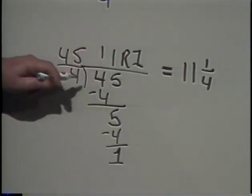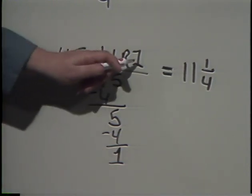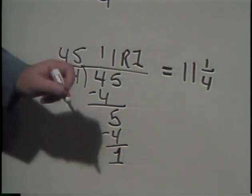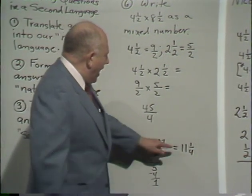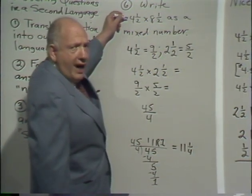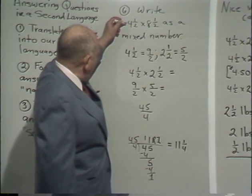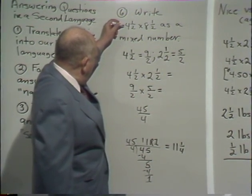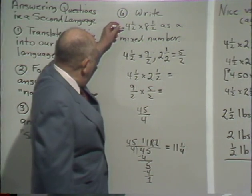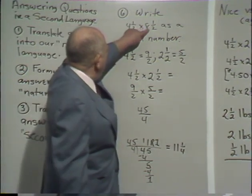I swing the 45 down. 4 goes into 45 what? 11 times with a remainder of 1. And since the remainder indicates 1 part out of 4, I write the answer as 11 and 1/4. In other words, so that we don't lose track of the problem, coming back to the problem, it says what? Write 4.5 times 8. I made a mistake here. This should have been a 2 over here.